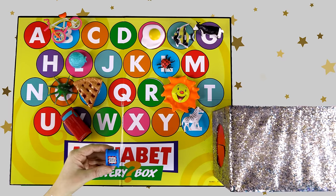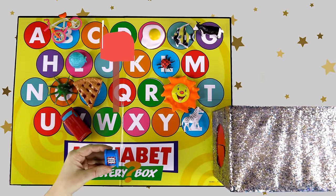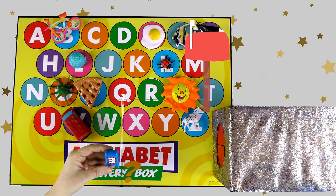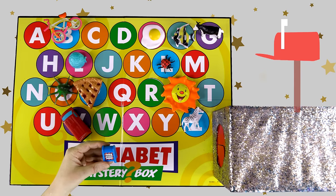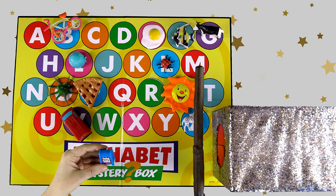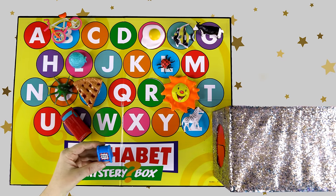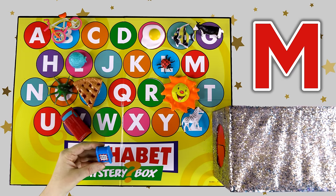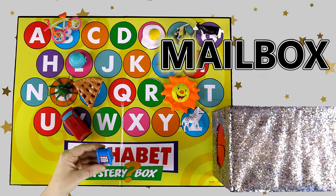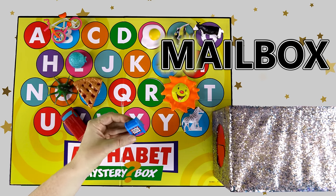Mailbox. Did you hear the first sound of mailbox? What is that magic sound? Mailbox. What letter makes the sound? The letter that can say it is the letter M. Mailbox begins with the letter M. Let's put it on our letter board. Let's put it on the letter M. That's where it goes. Mailbox begins with the letter M.